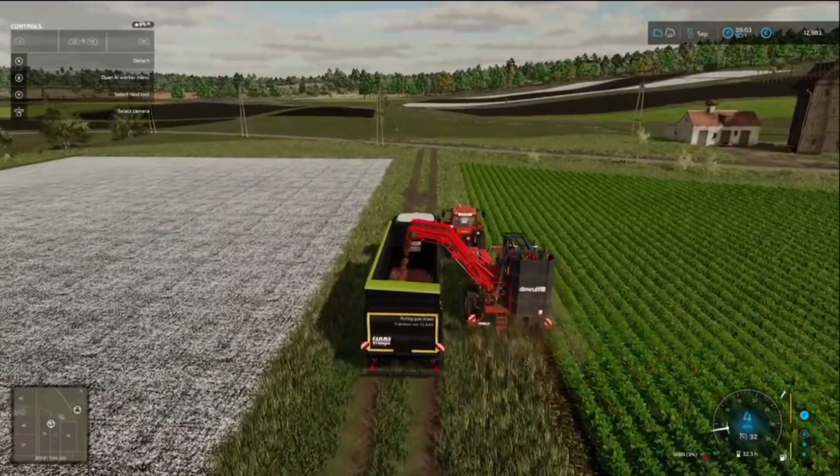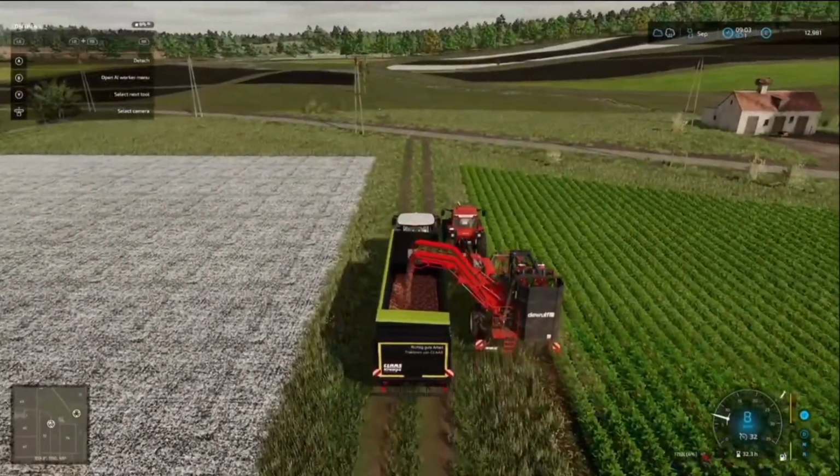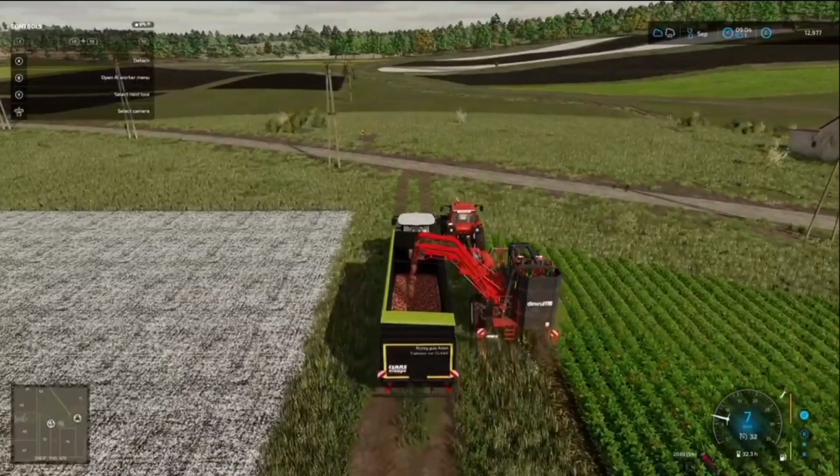As you can see, we are now harvesting our beetroot. As we said after the last episode, we couldn't quite fit it in, so we are harvesting field 73 at the moment.